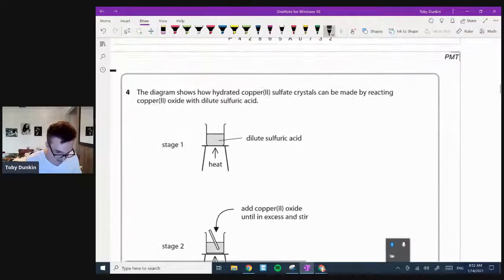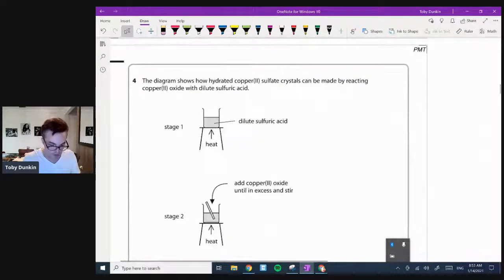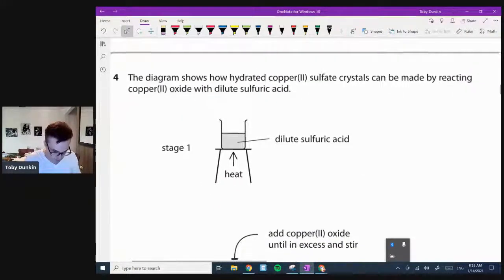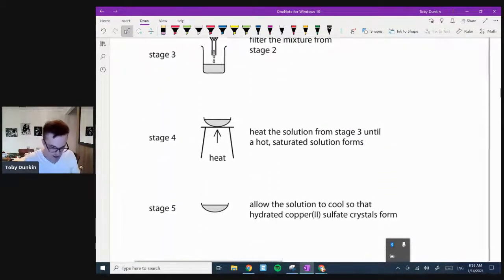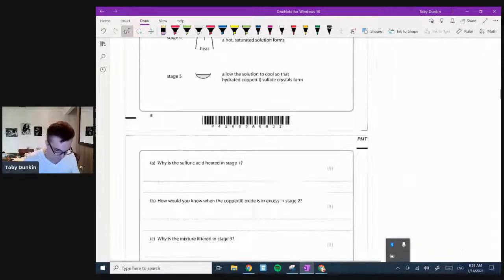Next. Okay, the diagram shows how hydrated copper sulfate can be made by reacting copper 2 with... So this is a super common question. Edexcel love the making of a hydrated copper 2 sulfate. This is one of those practicals you do in school, and it's really important because it comes up a lot. And they give you these steps. Stage 1, dilute sulfuric acid, add the copper 2 oxide until an excess and stir, filter the mixture, heat the solution until hot and saturated, allow to cool for crystals and then filter.